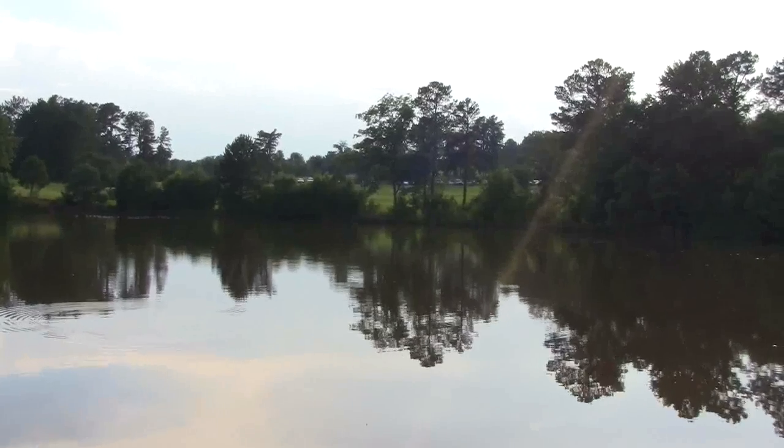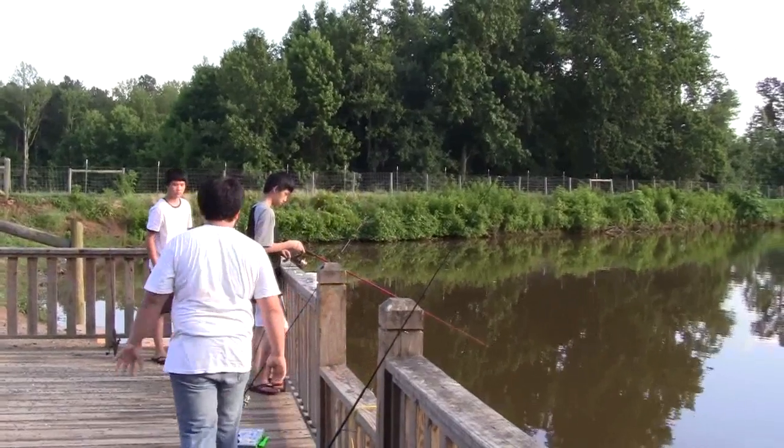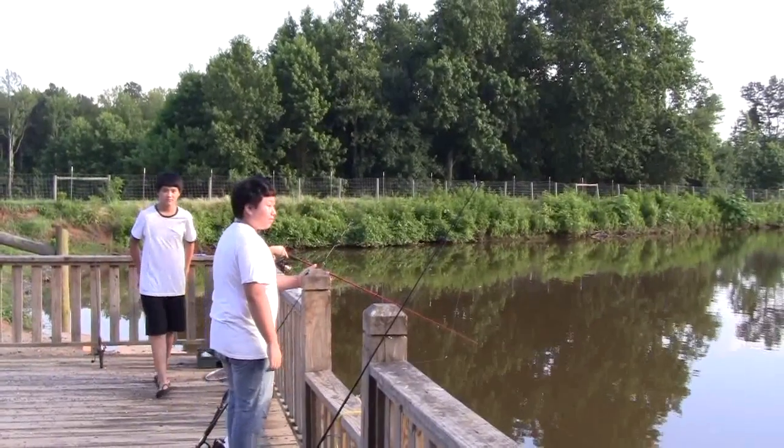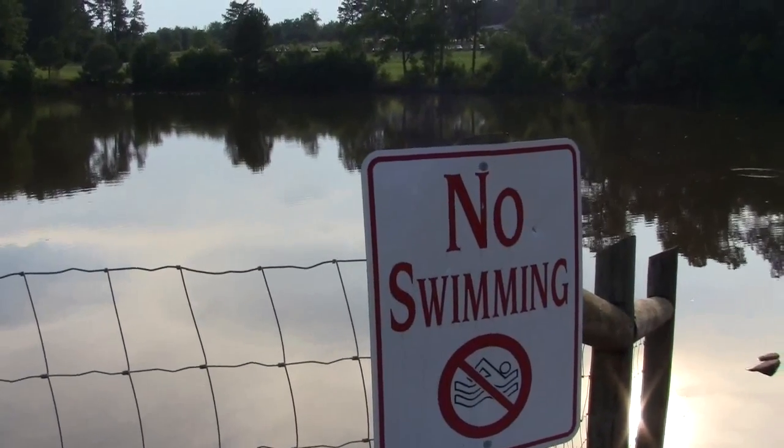We are here at the fishing pier. That's the parking lot over in the distance there. How's the fishing? Okay, you getting anything? They have a no swimming sign posted here by the pond.